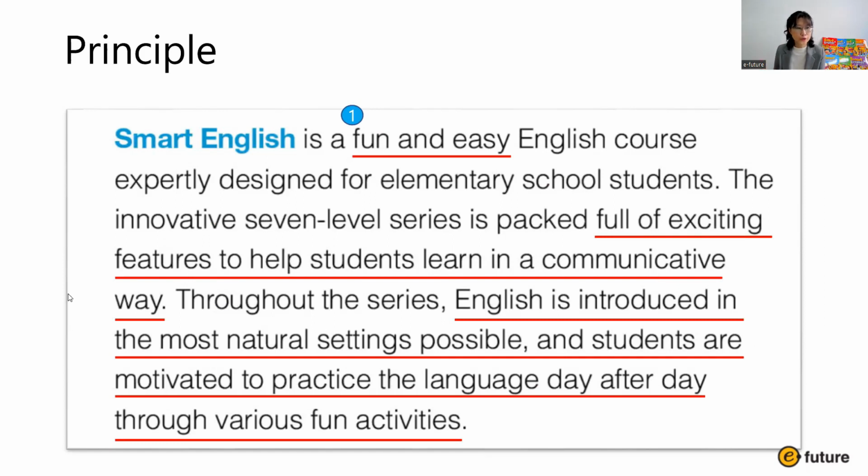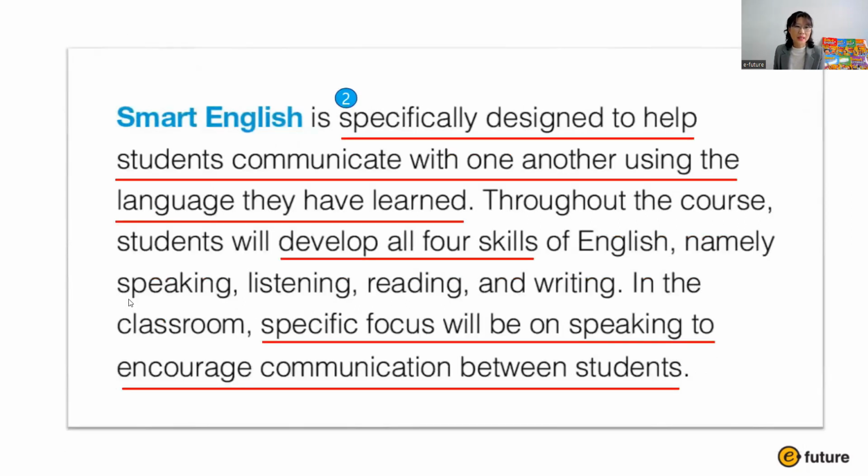English is introduced in the most natural settings possible, and students are motivated to practice the language day after day through various fun activities. This is the philosophy behind Smart English. Smart English is specially designed to help students communicate with one another using the language they have learned.